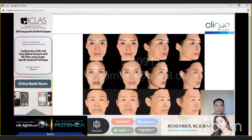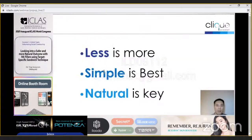I realized that by putting in a small amount of volume, it doesn't create too much migration, so the products last longer, the results last longer. But at the same time, you really have to educate patients that this is not to create drastic changes. You just want them to restore the youthfulness and prevent the unnatural outcome, compared to the early techniques where you put a huge amount of fillers into the face.